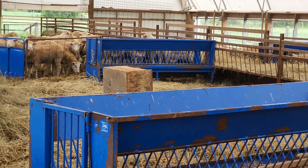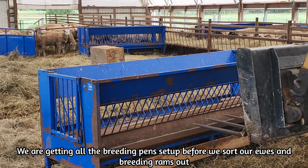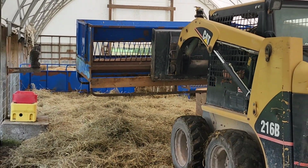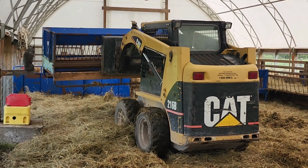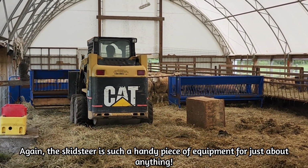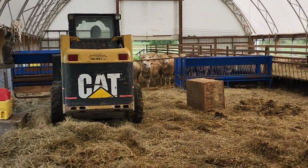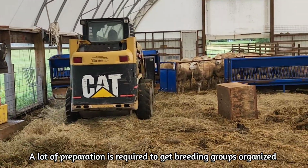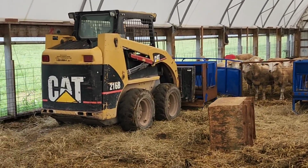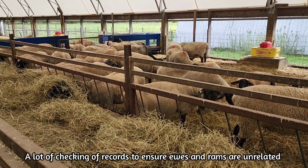So before we can start choosing our rams and ewes that are going to go together, we have to get all the pens set up first. You might think that when you're going to have breeding going on, you're just going to go into your ram pen, pull out a ram and throw them in with your ewes, but it's far from being that easy. There's a lot of preparation that is involved in getting breeding groups set up, especially when you're dealing with breeding stock. We're going to have to make sure that nobody's related to anybody.